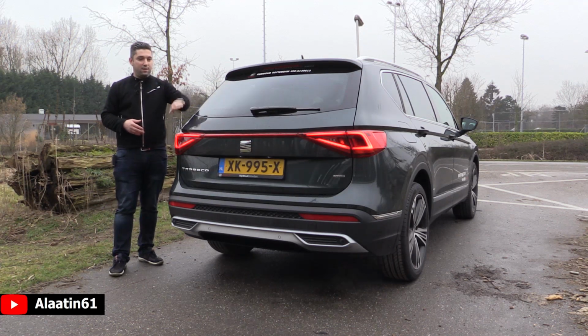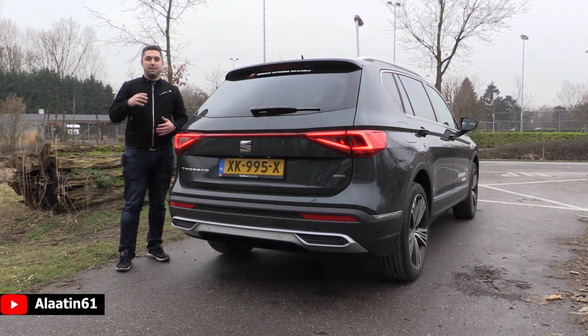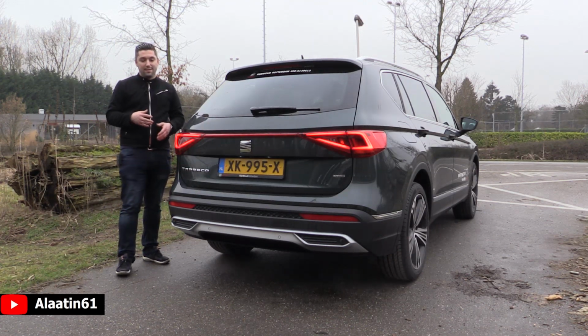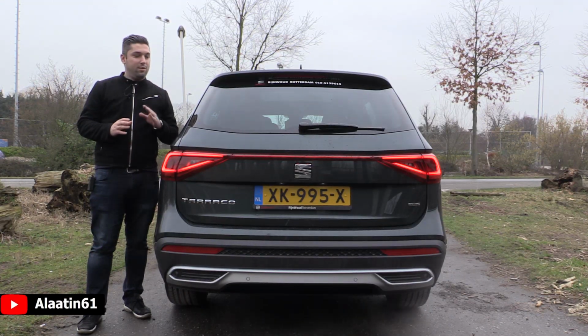You have the rear spoiler, the wiper. It has a rear view camera. The rear bumper has also the matte chrome finishes. The exhausts are fake, but it looks cool and it won't get dirty when you drive it. So very nice. Now this car has a huge trunk.